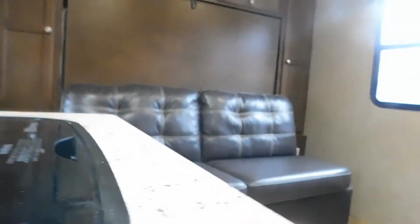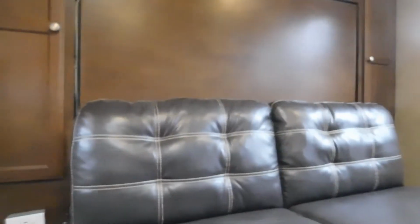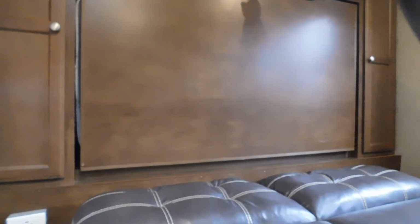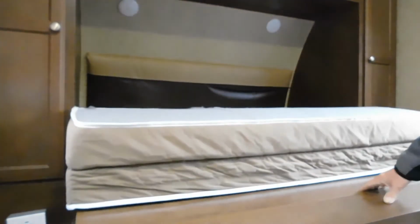Real quickly now, let me show you how to turn the sofa into a bed. Rather simple. This part jackknifes. Hook here in the middle. Lower. Fold.